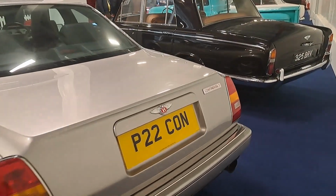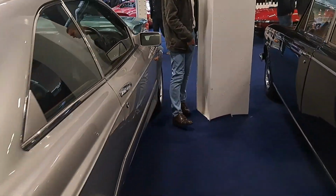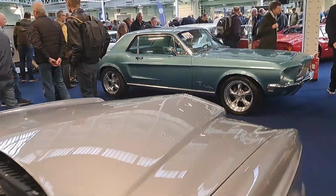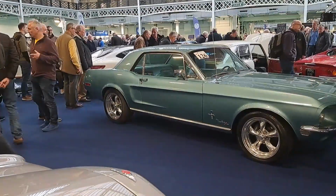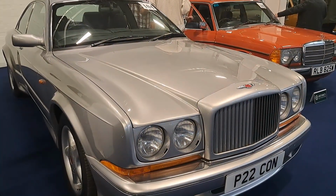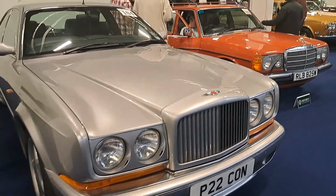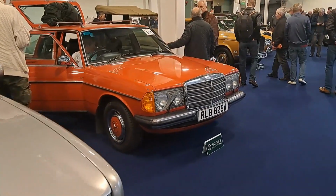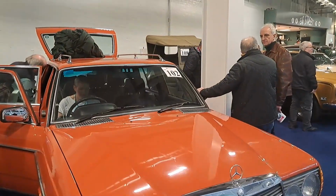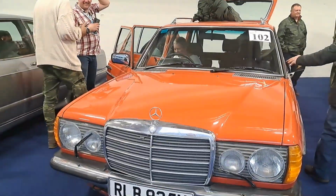Bentley Continental GT. This was kind of T, not GT. GT was later, around 1996, 97, something like that. One of the final cars to be made on this platform that dates back to the Silver Shadow, I think, originally. So that's a 1980 to 81. That says, I think, 230T. There we go.